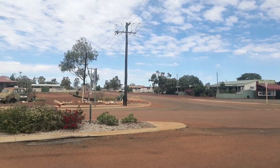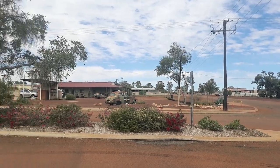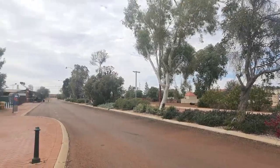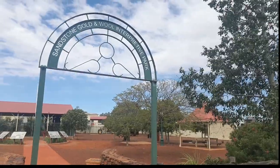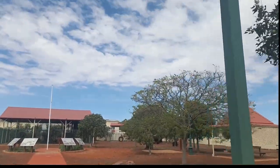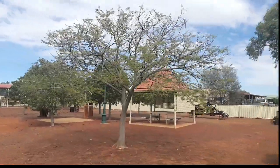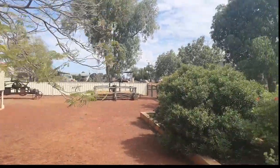Down there, it's like an old servo here, and we've got the National Hotel, Sandstone Hotel down there. So around Sandstone they've got these beautiful museum parks and things with some of the old machinery, and I am so hoping that my old mate's machinery is in here.